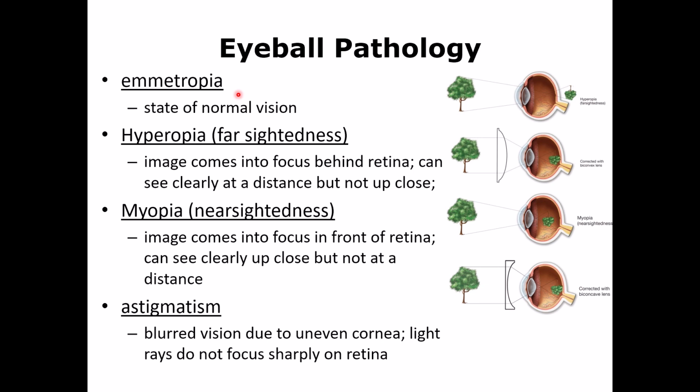Emmetropia means that whatever you see focuses directly on top of the retina, so you can see things very clearly, and that is called 20/20 vision. But not everybody has this. About 2.2 billion people in the world may have one of these three conditions. So it's very, very common. It's the most common type of vision problem.